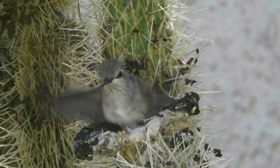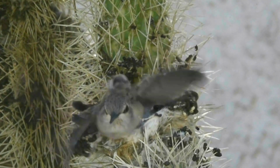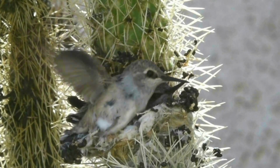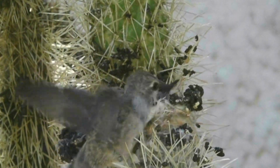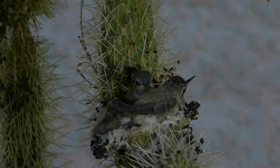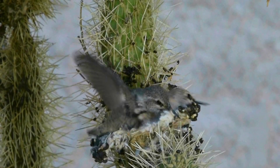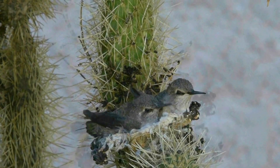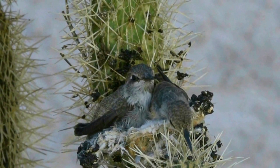Here we see Marty lose grip and fly right off the nest. Don't worry, he got right back on. It became very easy to tell Marty and Mia apart come week 3. In all 3 of these examples, Mia's on the left and Marty's on the right.